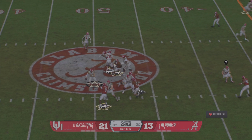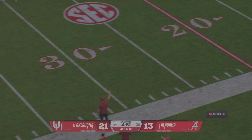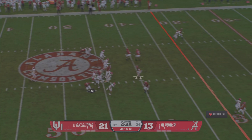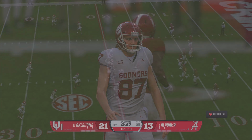Drop him back. They're going to throw for the first down. Just trying to get rid of it. Just flings it out of bounds and pass rush closing in. The Sooners bring their punt team onto the field. He's on to kick it away, helping his team with field position. And the punt will just bounce out of bounds.